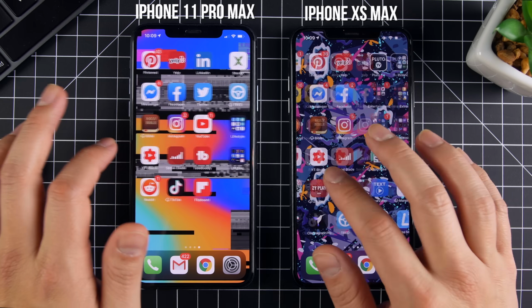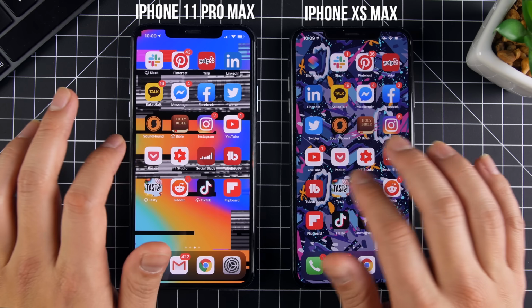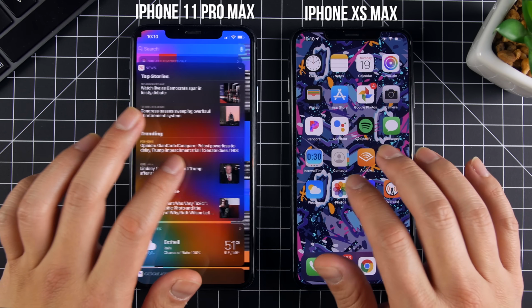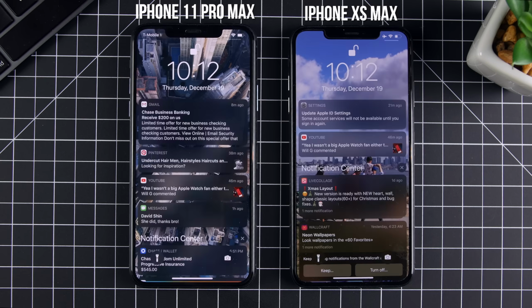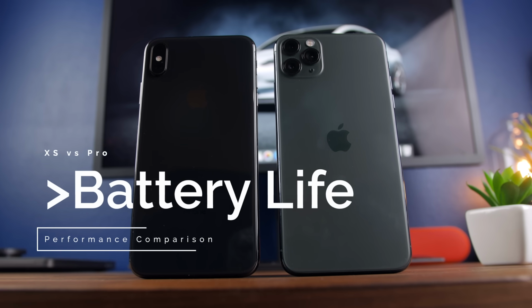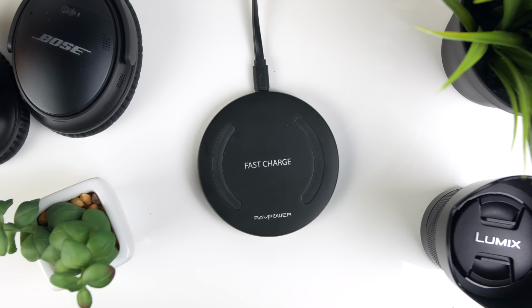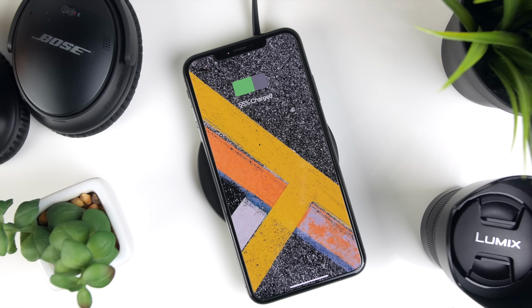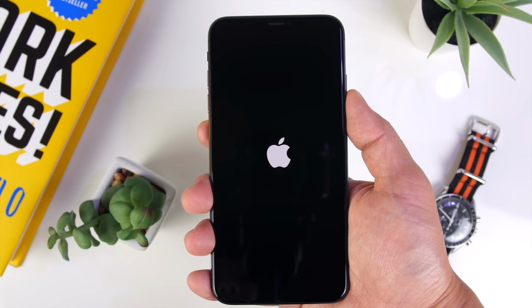And though the 11 Pro Max will likely last longer from a future-proofing standpoint, you're not going to really see any significant improvements in speed or app performance in day-to-day use that would make it more compelling than the XS Max. Now, where you will see a meaningful difference in performance is battery life. The XS Max gives users a healthy 10.5 hours of average battery life, which is above average when comparing to other flagships out there, even the newer ones today.